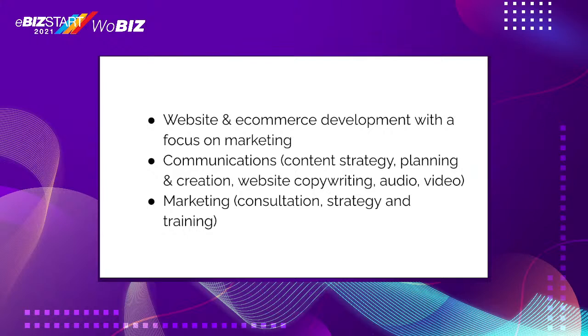We've been around since 1998. So we've been around in the web development field for a long time. But our focus is really not so much about web development, but how to use the website as a better marketing tool.